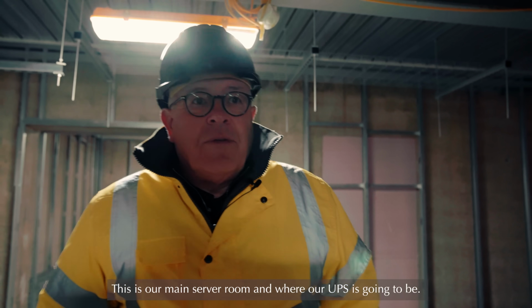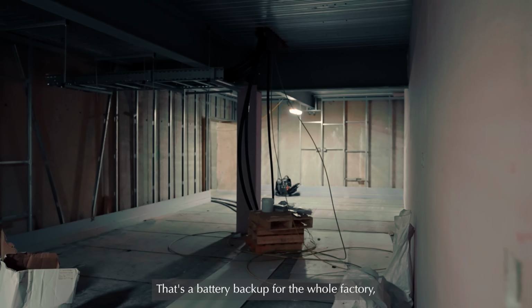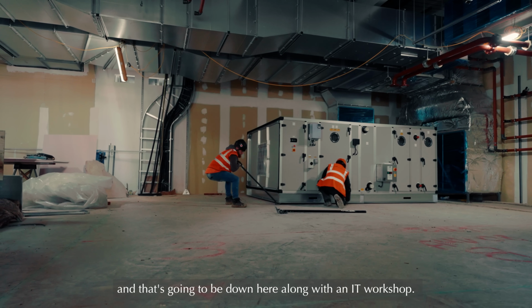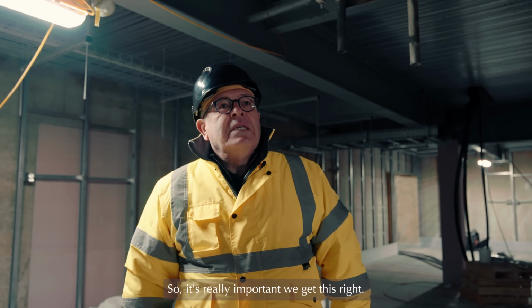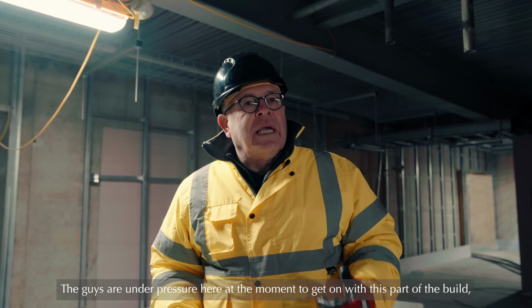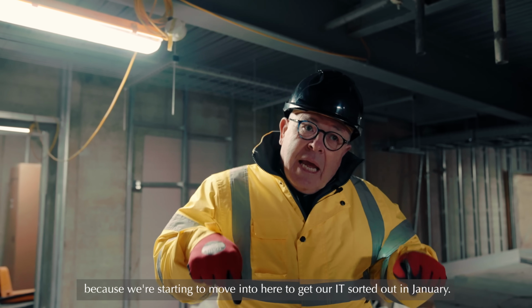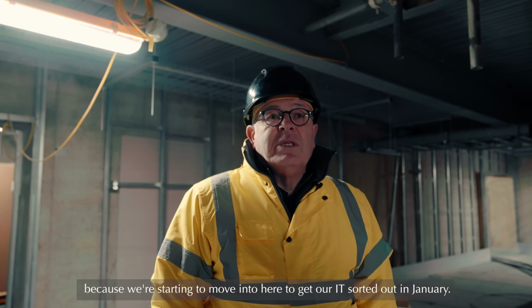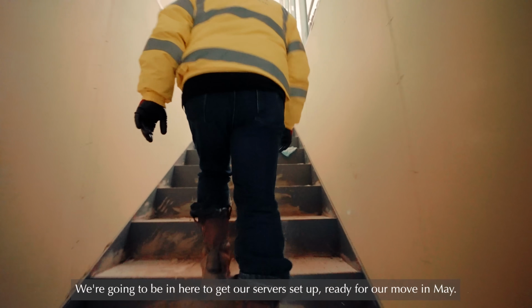This is our main server room, and where our UPS is going to be. That's a battery backup for the whole factory, and that's going to be down here along with an IT workshop. So it's really important we get this right. The guys are under pressure here at the moment to get on with this part of the build, because we're starting to move into here to get our IT sorted out in January. We're going to be in here starting to get our servers set up, ready for our move in May.